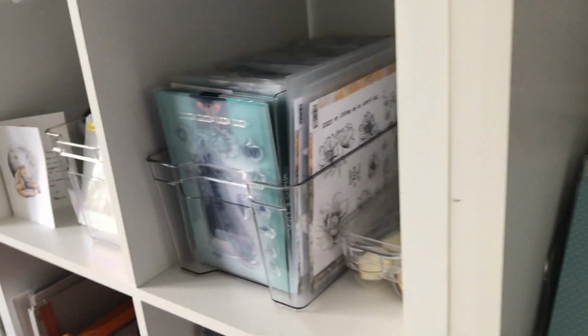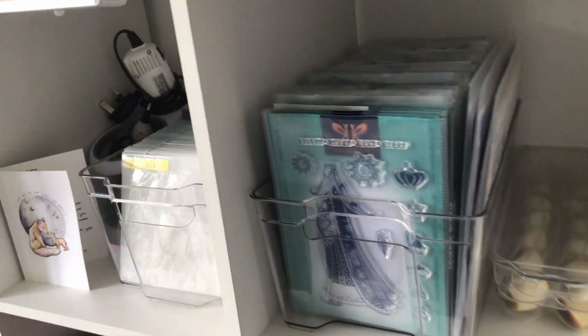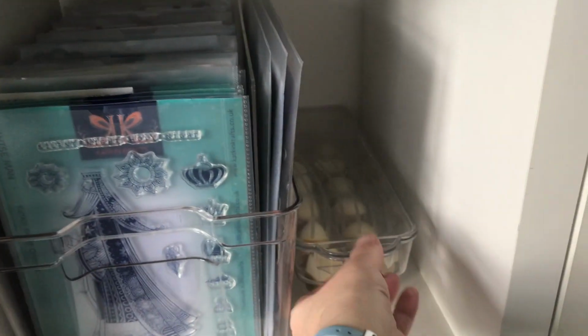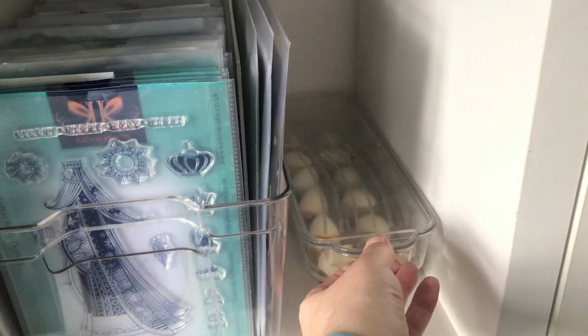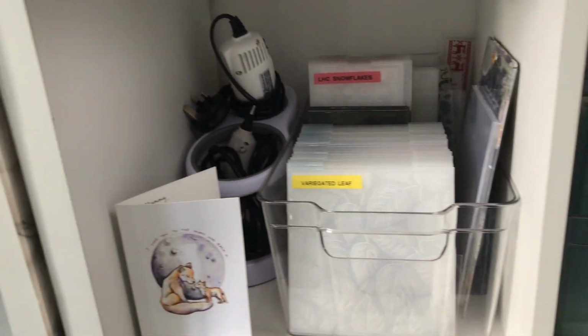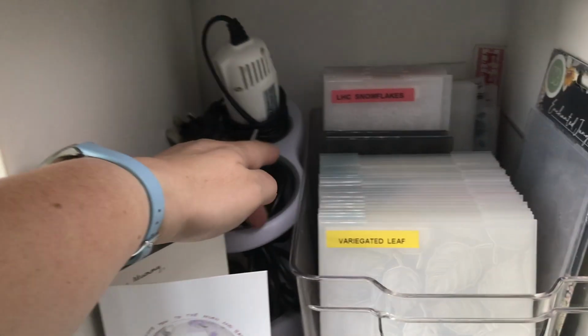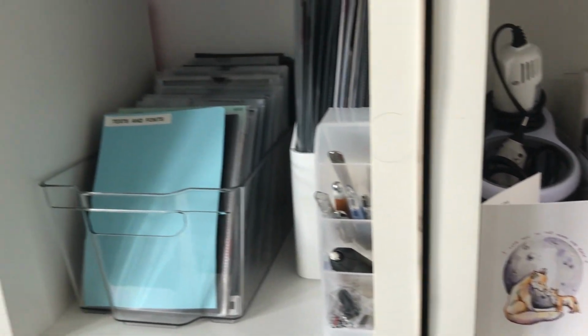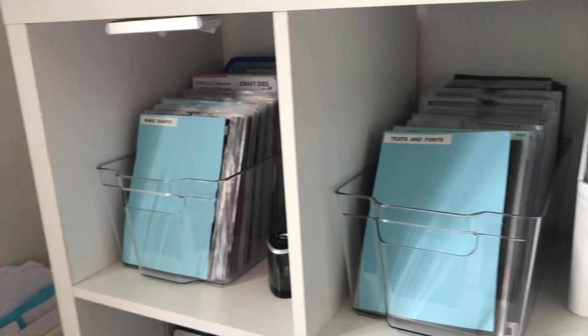So these are drink can holders from the fridge. The kitchen items are really good for craft supplies. These are vegetable boxes. This is an egg box that holds my ink daubers. This used to be my daughter's hairdryer holder. So really I commandeer anything that's going spare within the house.